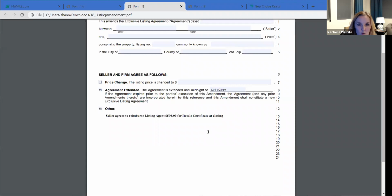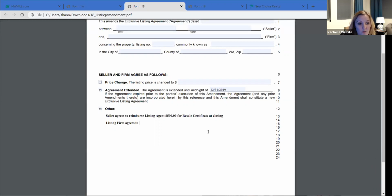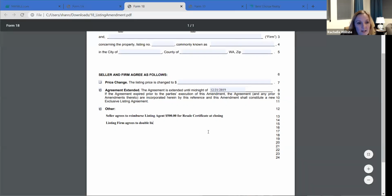This is an addendum to the listing agreement, just like a Form 34 would be an addendum to the purchase and sale agreement. So anytime you do an extension, a price change, or you agree to reimburse anything or do anything special, like seller or listing agent or listing firm agrees to install a second for sale sign at the driveway of the listing, write that into the contract. Again, that's going above and beyond. Now you better honor and do what you promised to do, but why not put that in writing?